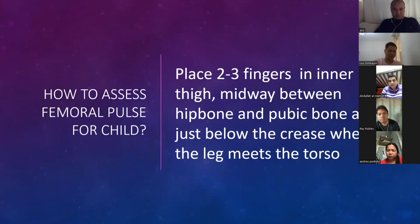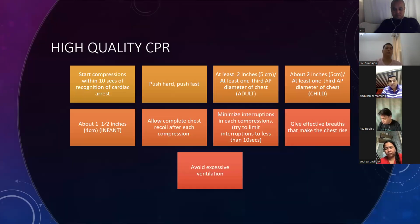Now, how about for a child? As I've mentioned, if a girl child doesn't have breasts, or a boy has no facial hair, then you check their femoral pulse. The femoral pulse is in between your legs. Don't worry, guys. Once we are back in the school, I'll go through this again in a faster way so we can refresh our memory, since it's difficult now that we're online. So these are the high quality CPR according to the American Heart Association.